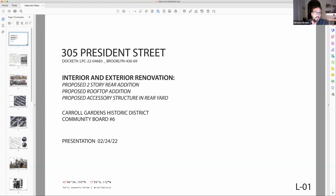All right. Hello again. My name is Nicholas Brown, the architect working with the clients at 305 President Street. We were here last month. There's been some revisions to our design and presentation. We are here to talk about the proposed 2-story rear addition, a new proposal for a rooftop addition, and the accessory structure in the rear. There was a little bit of back and forth with Landmarks last month about the front areaway work, but they did finally confirm that that can be handled at a staff level, so it's not necessary to be part of this presentation.